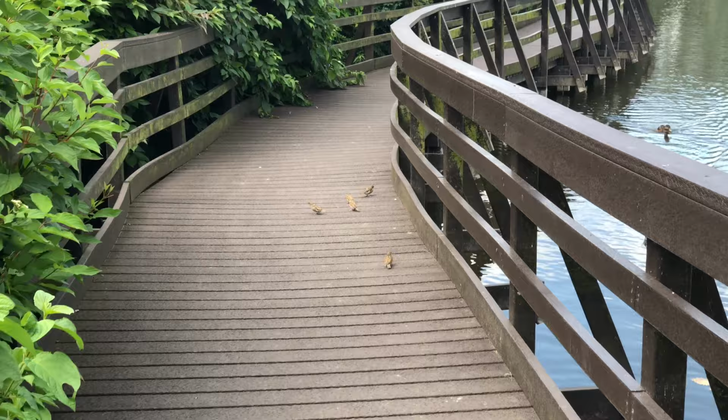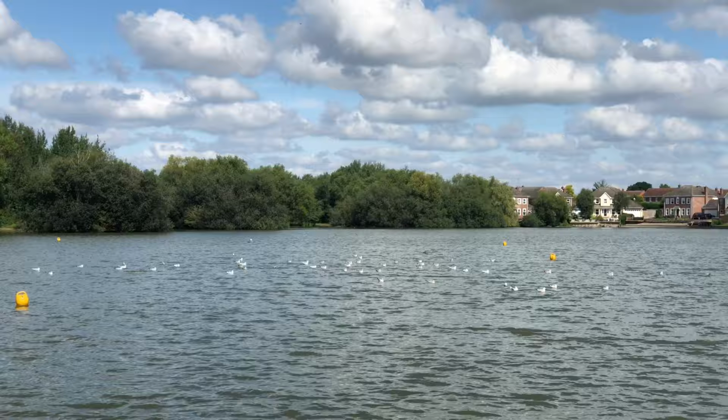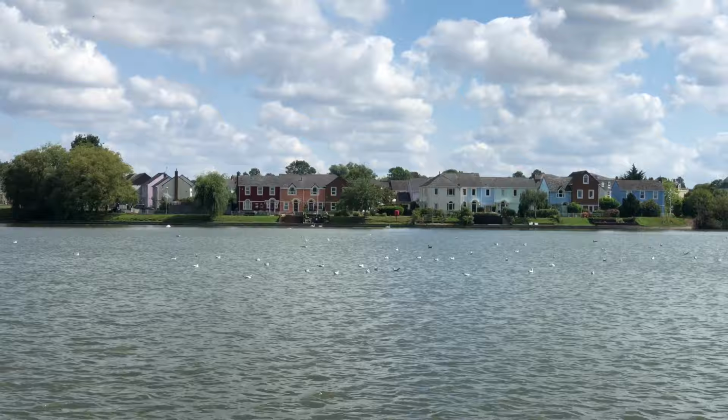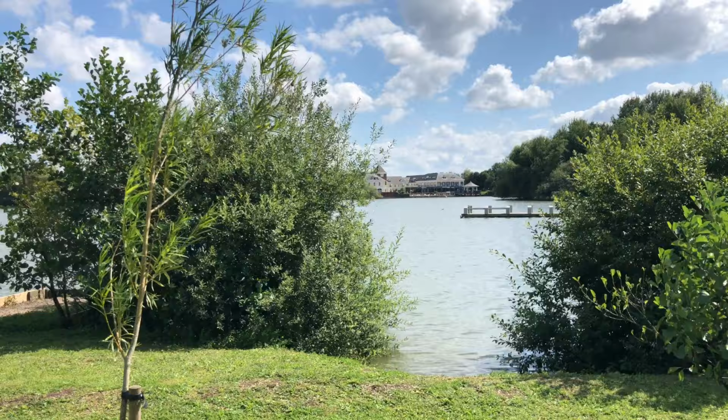Juvenile house sparrows feeding there. There's quite a few more gulls on the big lake now. These are mostly all black-headed gulls, with a few lesser black-backs and juvenile herring gulls. You can just hear the calls of juvenile chiffchaff in there.